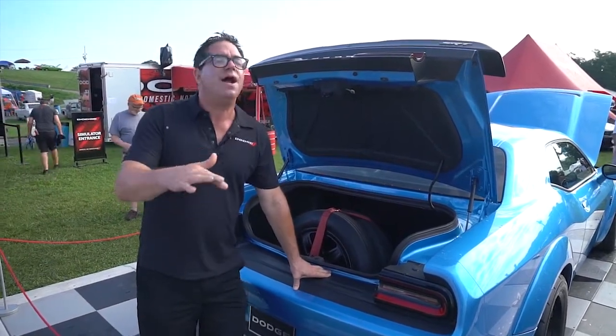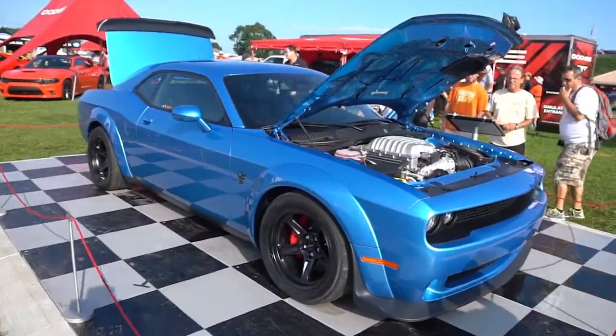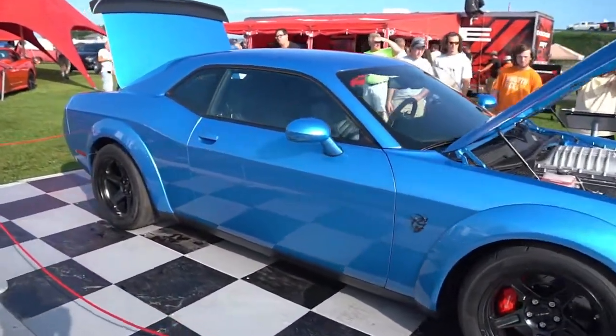Pricing, about 85 to 90,000 would be typical on these cars, and you can look for these to start hitting the street just around the holidays. So go see your Dodge dealer. The good old days are right now.